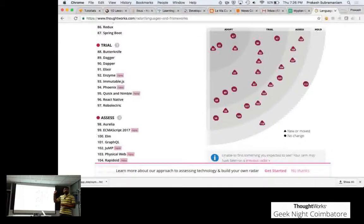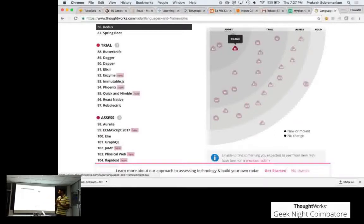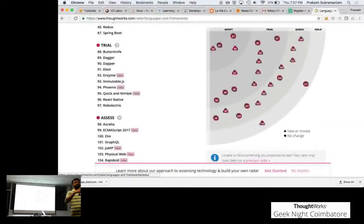Any blip in this radar will keep moving. It's not that they appear in any of the segments and will remain there, for the same reasons that I mentioned. Ideally an item will start appearing in assess, and then either move closer towards the center or move away. There are indications that you can get from this picture itself. If something has an arrow pointing up, that's an indication that it has moved. Something that is in a circle means it has not changed. The change or the movement happens across different versions of the tech radar. The current one was published a month ago, or like 15-20 days ago. The previous one was published 6 months ago. So this is the status across these two.